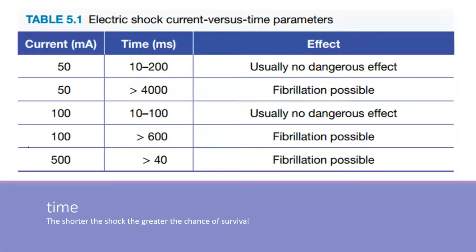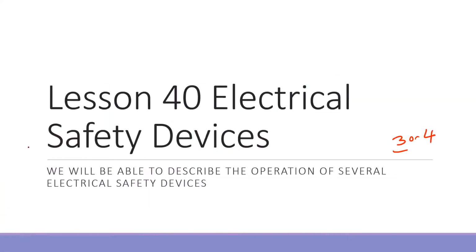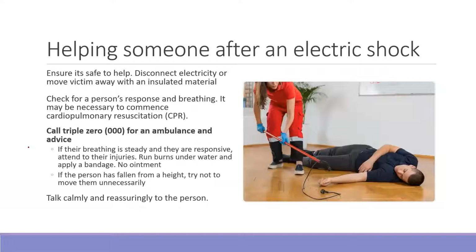And again, this also all comes back down to time. The shorter your time of exposure, the less danger. Now, I didn't finish off this, but I wanted to finish off the effects on the body, to what should you do if someone does get an electric shock. This is not really physics, this is more like first aid, but considering we're on the topic, we should still address this.